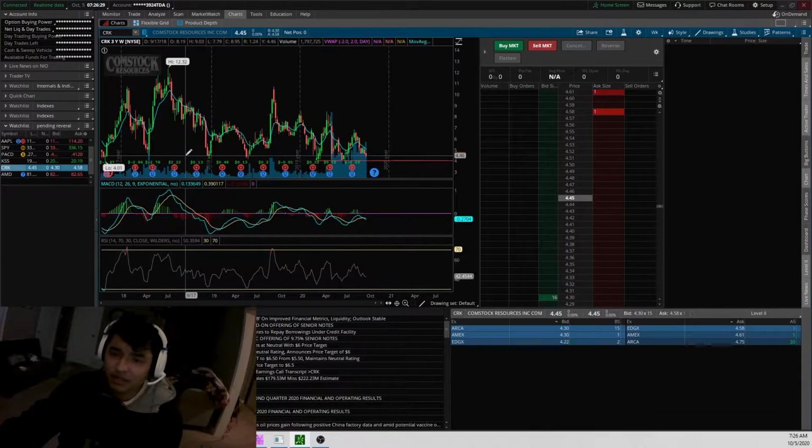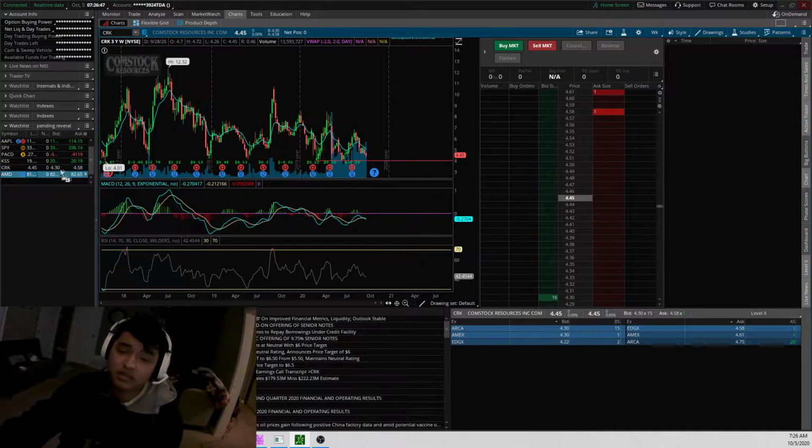So this is a very strong support right there, somewhere around $4. It's an extreme support for me. It would take a lot to break this right here. It's not broken, actually, ever. So, hey, this is actually a very good one.